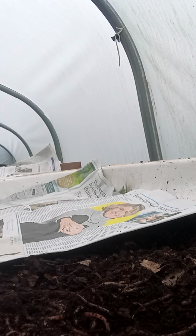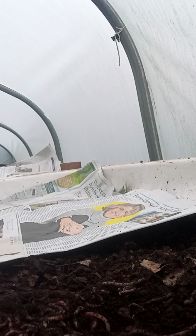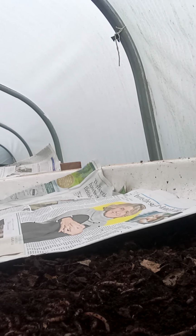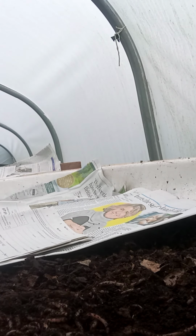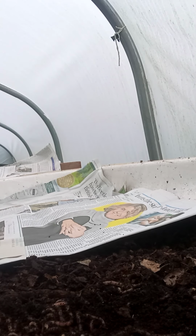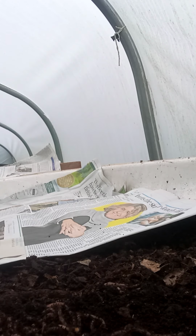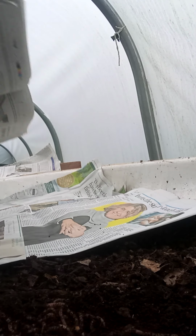Right, so I've brought some more newspaper back. The newspaper's to keep the wood chip nice and moist, and to keep it dark for the worms, so that they don't get freaked out and they can come up and eat all this vegetable matter.